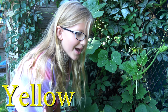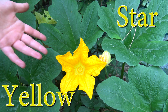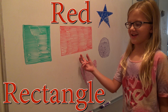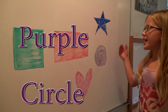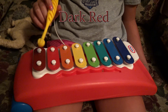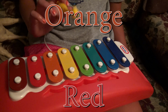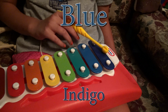This yellow flower looks like a star. This is a green square. This is a red rectangle. This is a pink heart. This is a purple circle and a blue heart. This is a xylophone. This is dark red, the smallest, red, orange, yellow, green, turquoise, blue, and indigo.